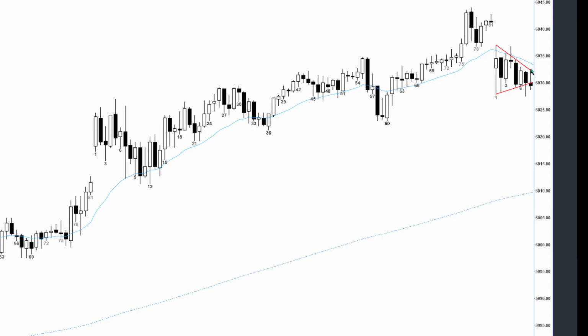Bar 8 tested the top of the triangle, triggered the stop entry buy signal for the bulls. This is not a good buy signal bar, therefore we found sellers above that bar. Bar 8 is also a failed stop entry for the bulls.